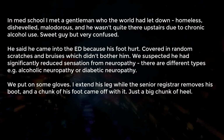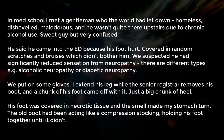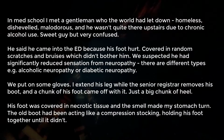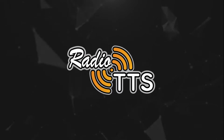We put on some gloves. I extend his leg while the senior registrar removes his boot, and a chunk of his foot came off with it. Just a big chunk of heel. His foot was covered in necrotic tissue and the smell made my stomach turn. The old boot had been acting like a compression stocking, holding his foot together until it didn't.